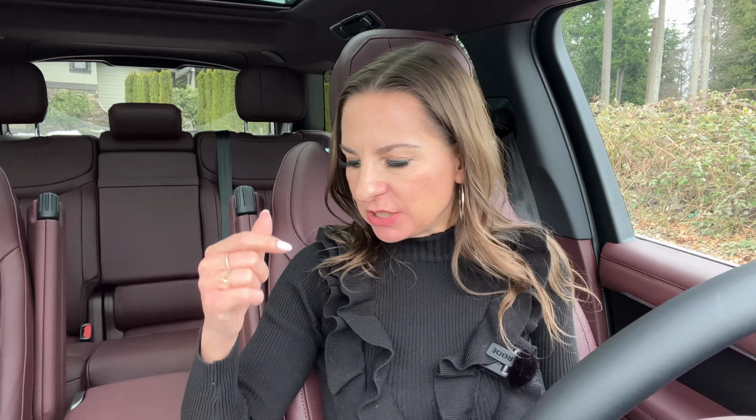Even the wheels, these 22-inch wheels, are like a $2,000 option. So this one is about 153, just shy of 154,000 Canadian dollars, and just shy of 123,000 US dollars. Premium, luxury, tons of features, tons of technology, and of course the status that comes along with Range Rovers.